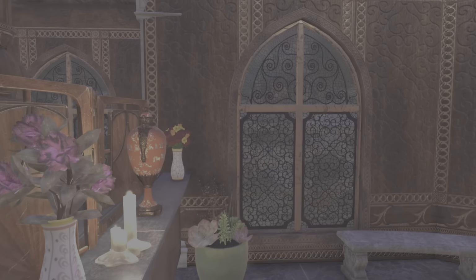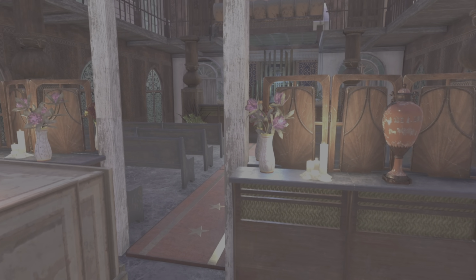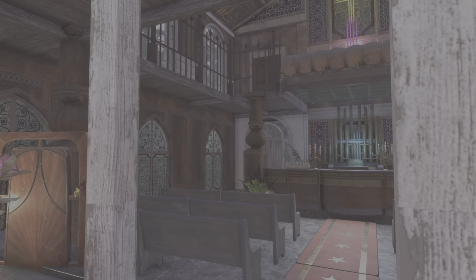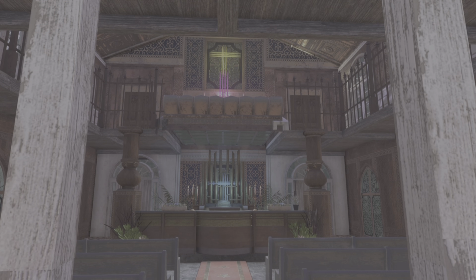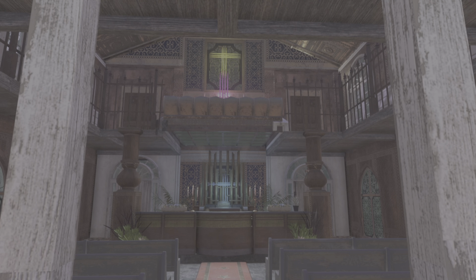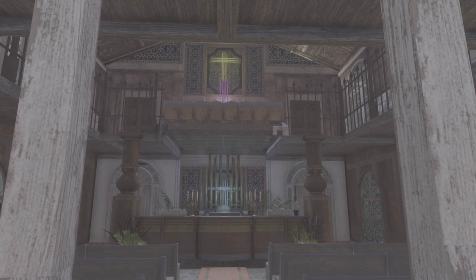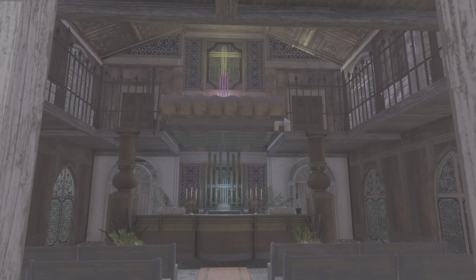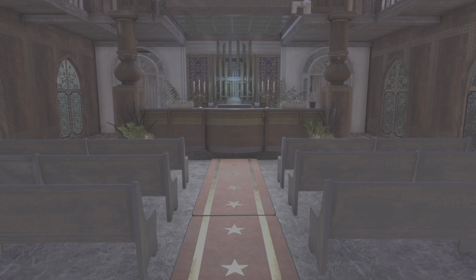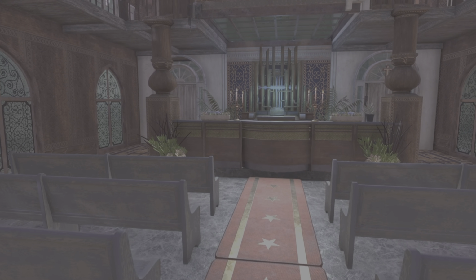Go back out and look around here. We have the counters here with the urns and the flowers and the candles on them. Then we come through the entranceway, the archway, if you will, and we look dead ahead and we see the altar and the organ back there with the blue cross shining through on it. And up top on the second floor, we see the big cross hanging over top of it. To each side, we see the doors going to the back of the building, and we have the pews and the runner. And we'll stop in the middle here.